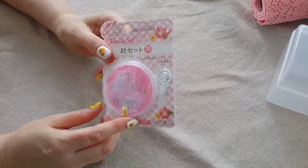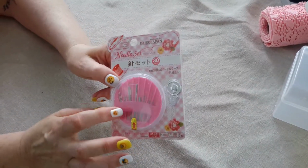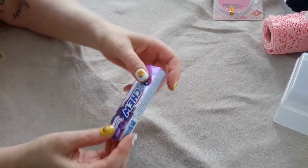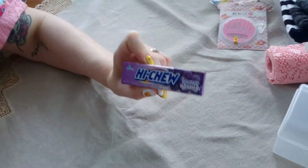And this is just some sewing needles. I like these little tiny ones for hand sewing. You get a lot of needles for a dollar and a half. I choose in this size the grape. Mr. Retro likes the green.